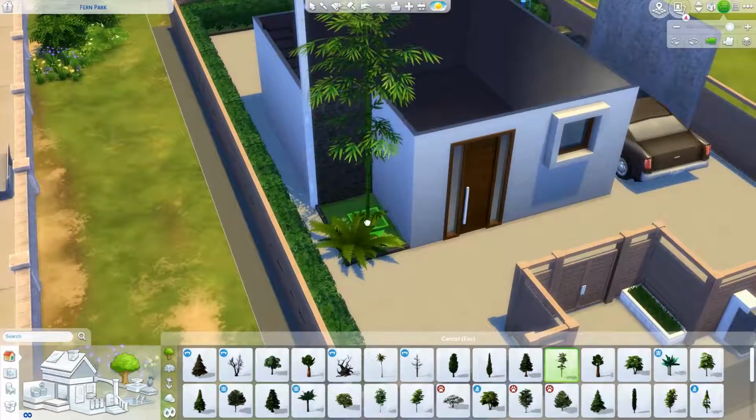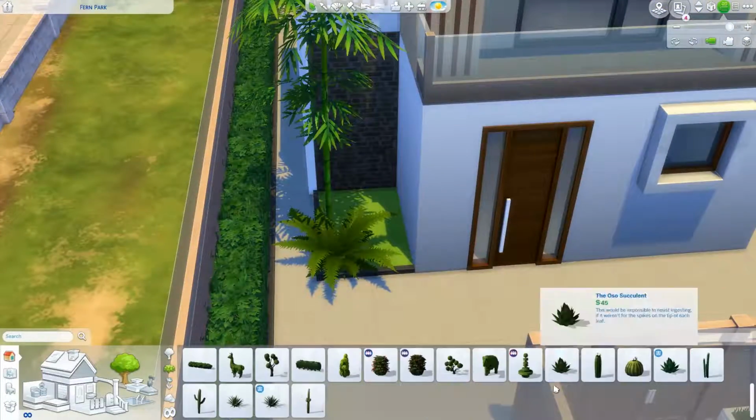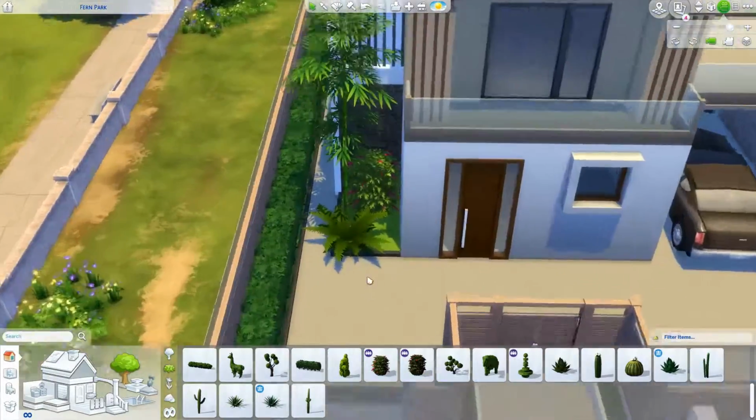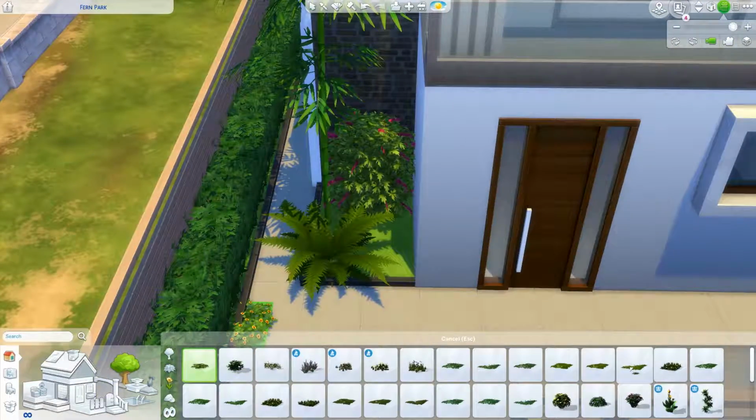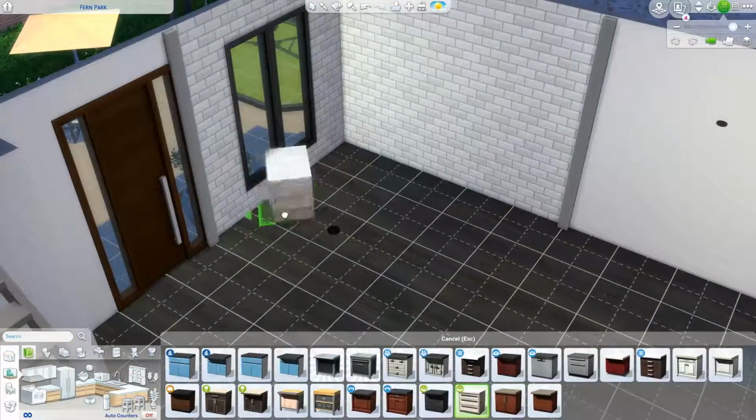This is where I put the get together bush that I was talking about. And I love that bamboo tree. It just really brings the house together and makes it look so much more modern.